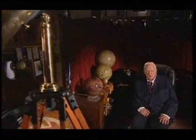Mars is well and truly back in the news, even though it's not well placed for observation at the moment. Now, we know that Mars is less unlike the Earth than any other planet. But is there any life there? And has there ever been life? We still don't know. We're trying to find out.